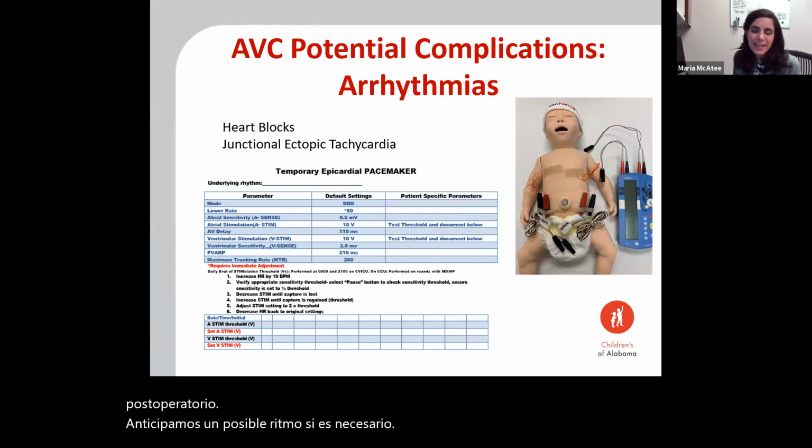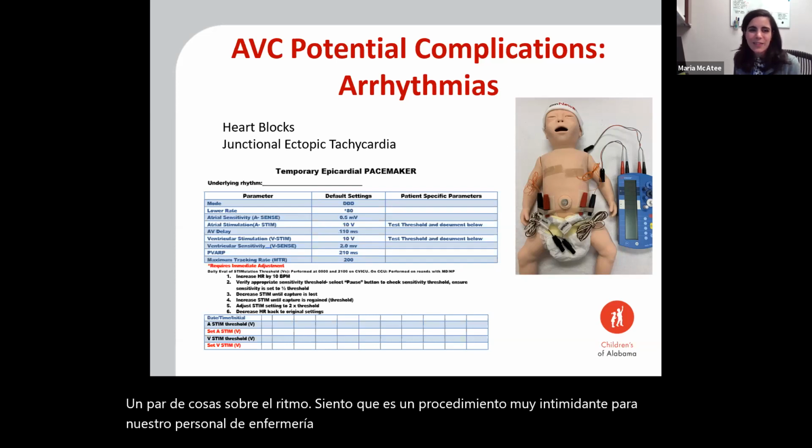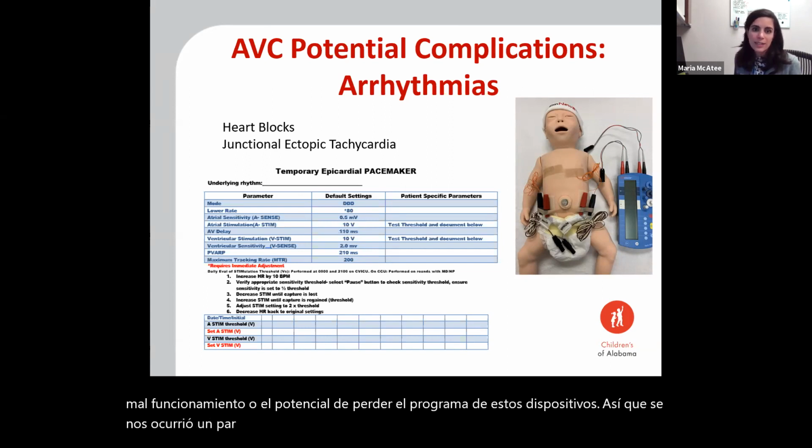A couple of things about pacing. I feel like it's a very intimidating procedure for our nursing staff, young and old. I think there's a fear associated with malfunction or the potential to misprogram these devices. So we came up with a couple of simple interventions just to really decrease the amount of variation and real-time thinking that goes into programming these devices.